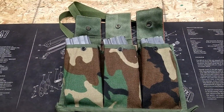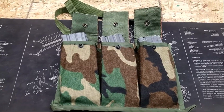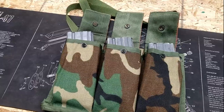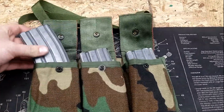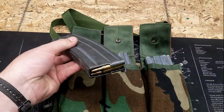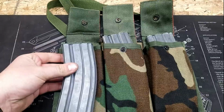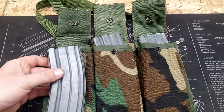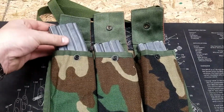So on top of the magazine in the AR and the magazine on my belt, and I also have another AR magazine in the side door of the truck, I'm always going to have a bandolier. In this case, we got 3 mags. If you're using the metal standard government STANAG magazines, you can actually fit 2 in each of these for a total of 6. If you're using PMAGs, you're only going to fit 3 total in here, but the metal ones you can do 6.